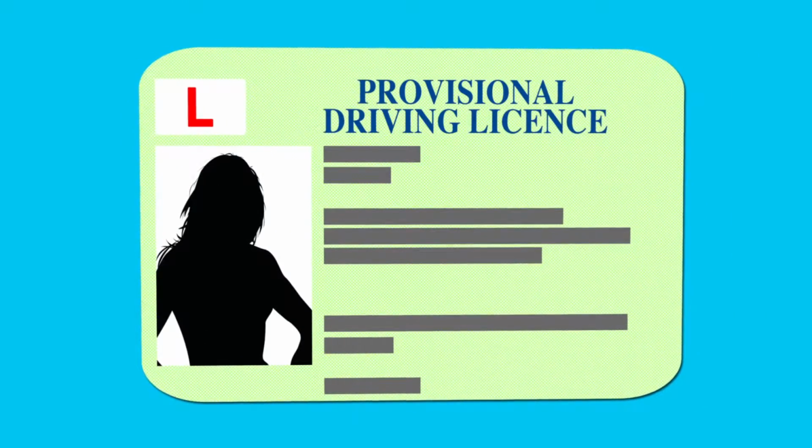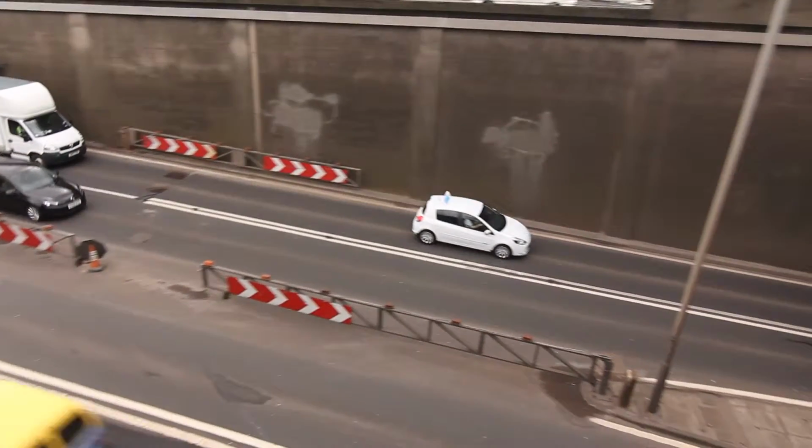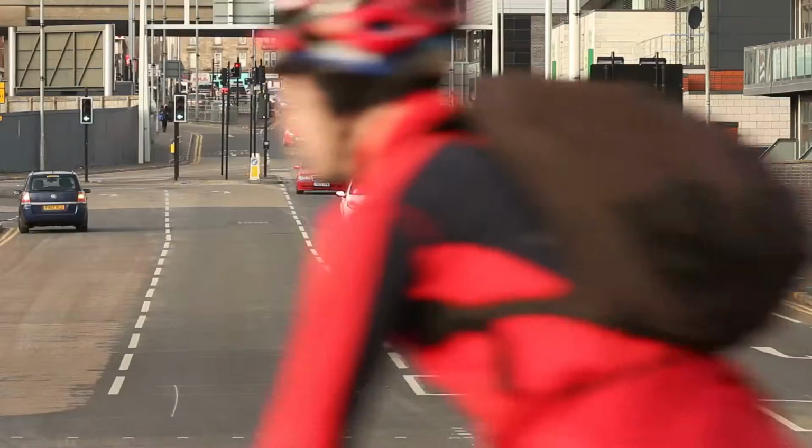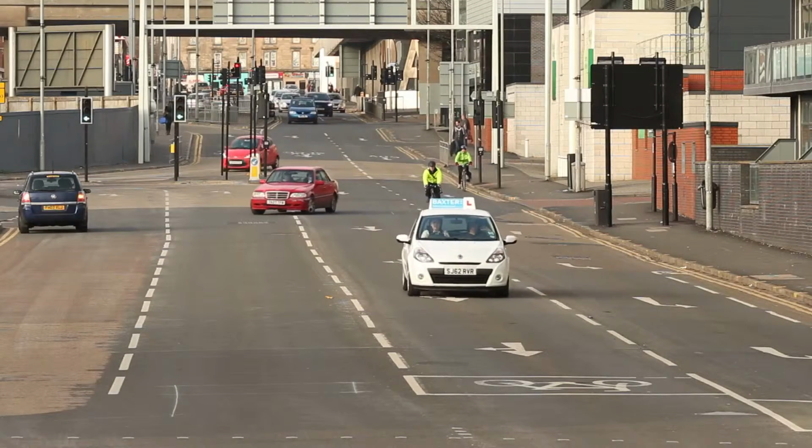Remember to bring your provisional driving licence. Arrive at the test centre at least 15 minutes before your test time. We would recommend a 90-minute lesson immediately prior to your test. To help get you relaxed behind the wheel of the car, perhaps do a couple of manoeuvres and answer any last-minute questions before the test.